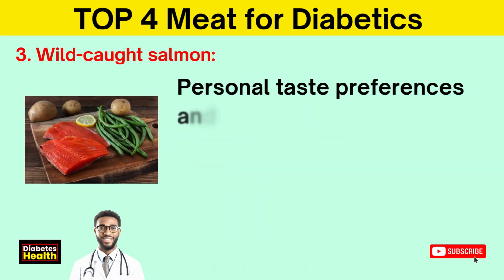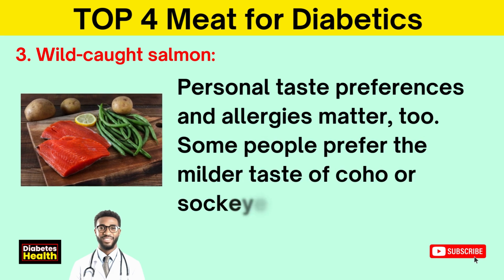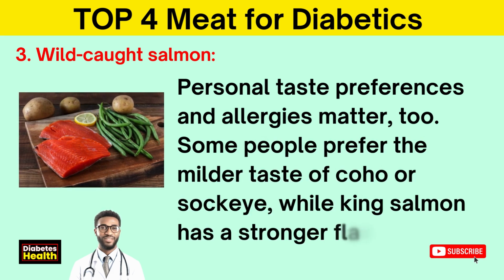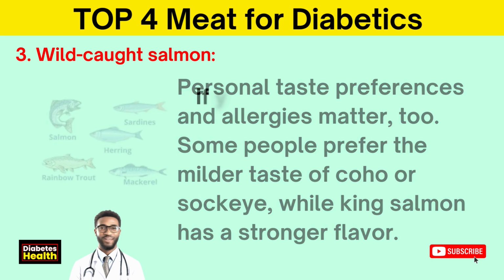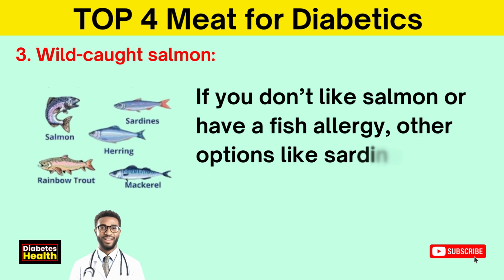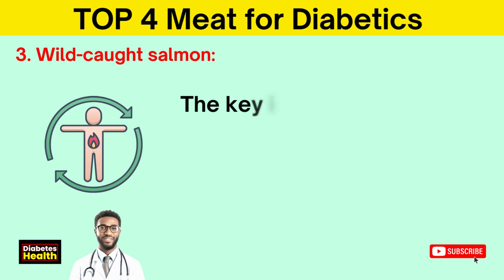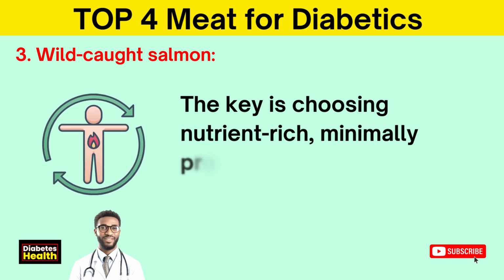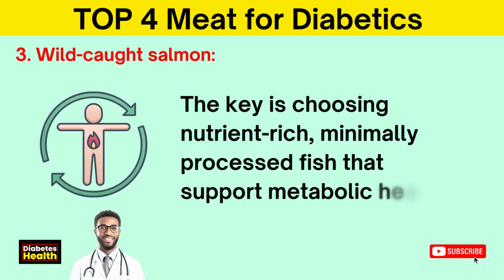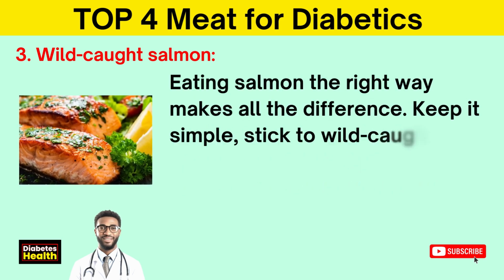Personal taste preferences and allergies matter too. Some people prefer the milder taste of coho or sockeye, while king salmon has a stronger flavor. If you don't like salmon or have a fish allergy, other options like sardines, mackerel, or trout offer similar benefits. The key is choosing nutrient-rich, minimally processed fish that support metabolic health. Eating salmon the right way makes all the difference. Keep it simple.